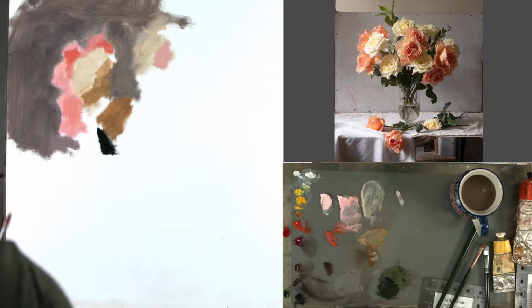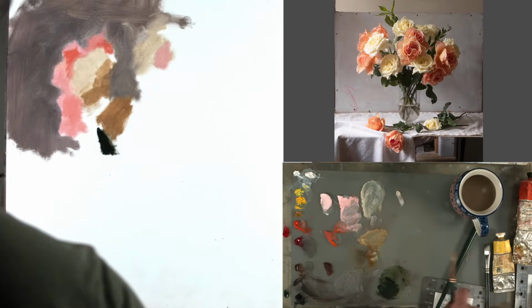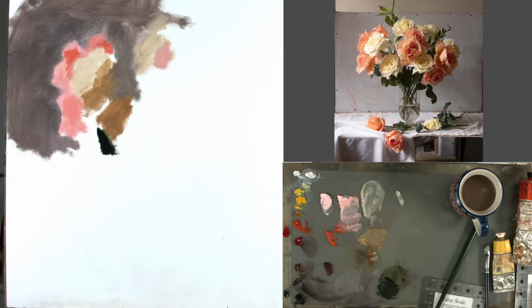Denise says, have you got a pencil sketch on the canvas? No, I'm just going straight in. I mean, it's just a colour sketch, this. I'm not actually doing the painting. I just want to work out some colours. I haven't bothered drawing anything out. To be honest with you, I tend to just go pretty much straight in.